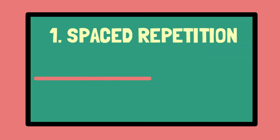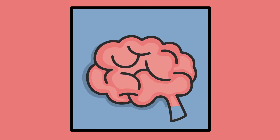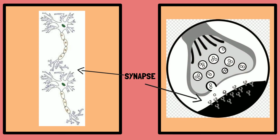1. Spaced repetition. Research shows that study sessions are most effective in small, short chunks. This is because your brain is better at encoding information into synapses in short, repeated sessions. A synapse is a structure that permits a nerve cell to pass an electrical or chemical signal to another neuron.